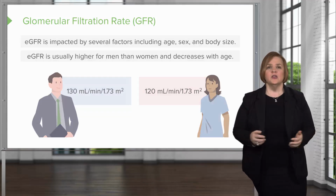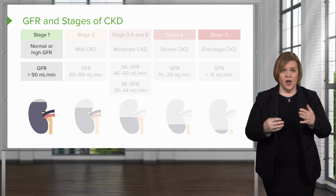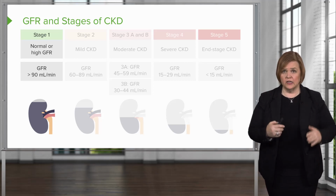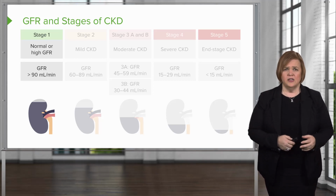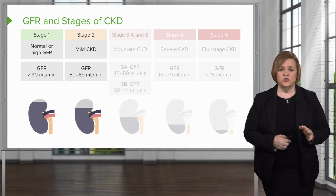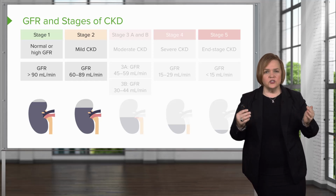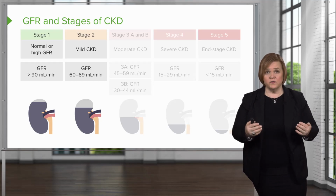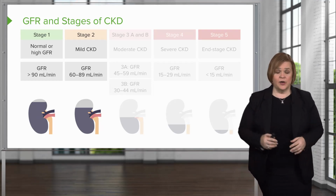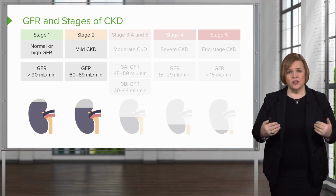Why do we care? Well, this is how we communicate amongst each other as healthcare providers about what stage of kidney impairment the patient is at. Now, if the GFR is greater than 90, that's just stage one, it's normal, or a high GFR, we're okay. Stage two, oh, hey, let me tell you, do not memorize these. This is just to give you a concept of one of the ways that we use GFR. I would not recommend that in getting ready for a test you have these straight up memorized. I just want you to have this as a frame of reference.